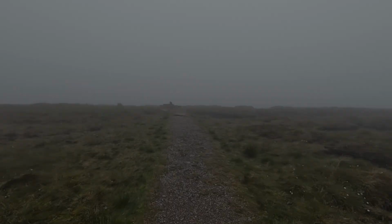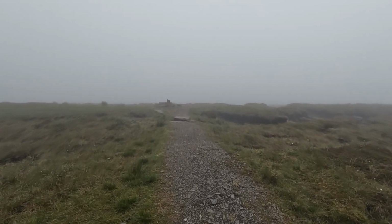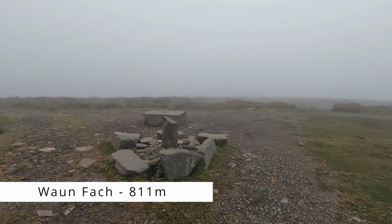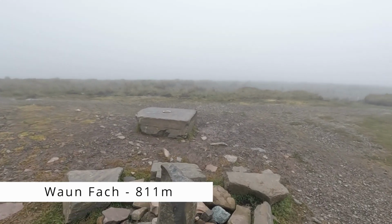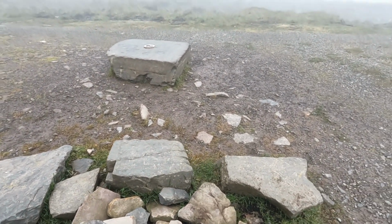Waun Fach, something like that. Number 1, there it is in the distance. Yay!